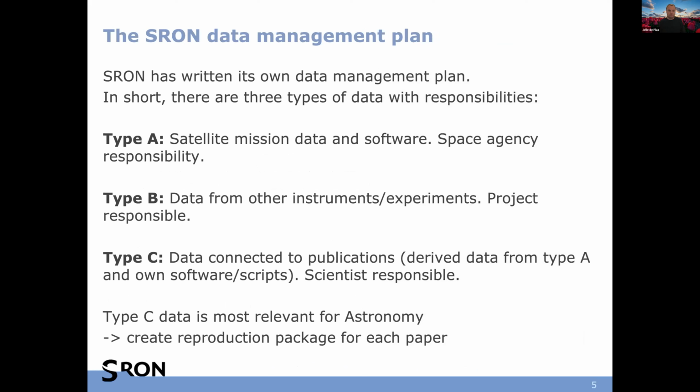Because we use quite a lot of data from satellite missions, can be Earth science missions, can be astronomy missions, from missions like XMM Newton or Chandra or Herschel. JWST will also come in the near future, hopefully. And these data, these raw data, are not generated by us. They are, in principle, the responsibility of NASA and ESA, and we are only the users of these data. So in this respect, we cannot do much as an institute.